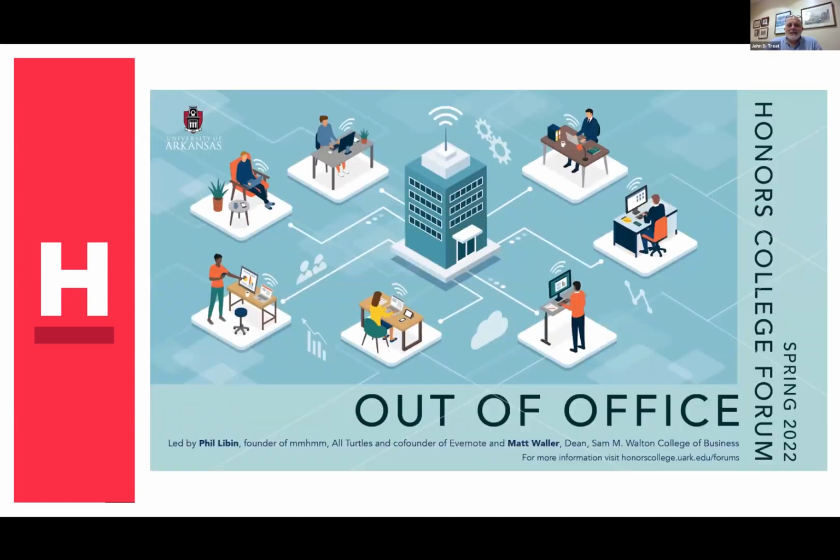Next up is a late entry that only started germinating 2 weeks ago, called Out of Office, and this is going to be taught by Matt Waller, Dean of the Walton College of Business and a nationally recognized expert on supply chain management. And he's going to be joined by Phil Libben, who is the founder of 3 major tech companies in Silicon Valley, who is a billionaire tech investor who has recently uprooted and moved to Northwest Arkansas after he and his wife fell in love with the region.